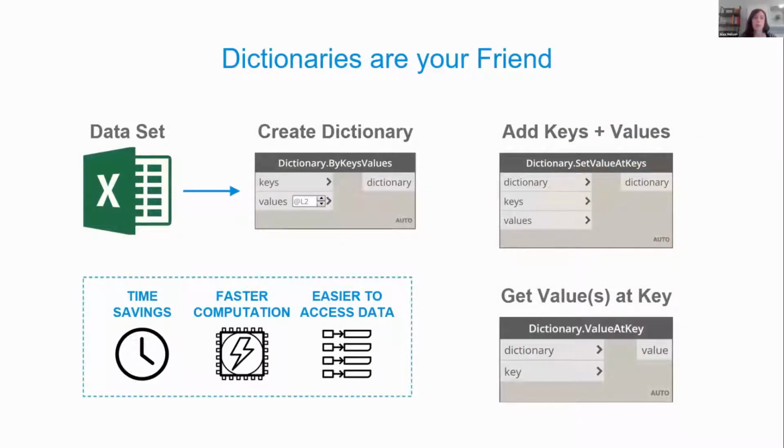One of the important items we discuss in our lab as well is dictionaries and how useful and necessary they are for generative design explorations. They're much faster to compute. They make data easier for us to understand and save time like crazy. In this chart, we're showing our typical process for bringing our data sets, often from Excel, immediately into a dictionary. This happens at the beginning of our script and makes accessing and adding data extremely easy and efficient. Getting used to using them on complex data sets for generative design is going to be really helpful.